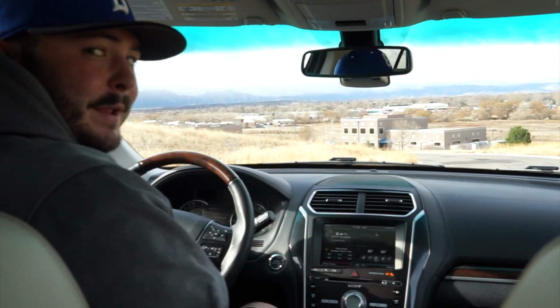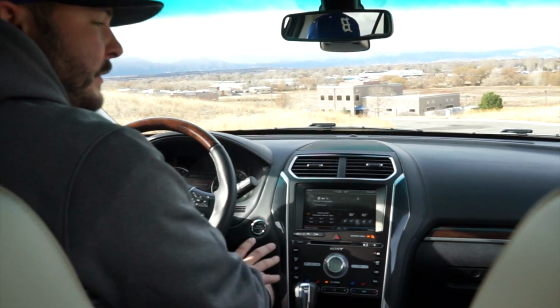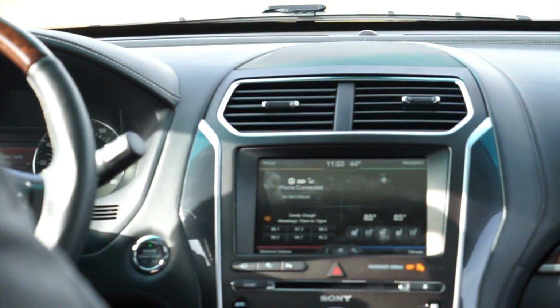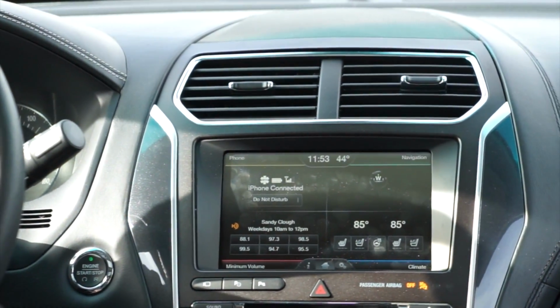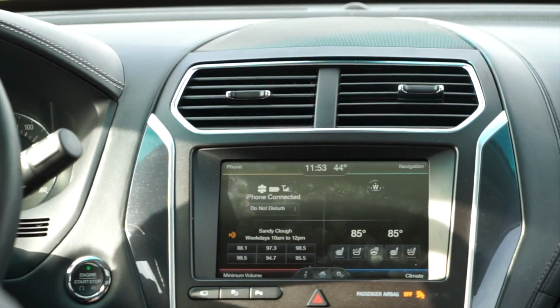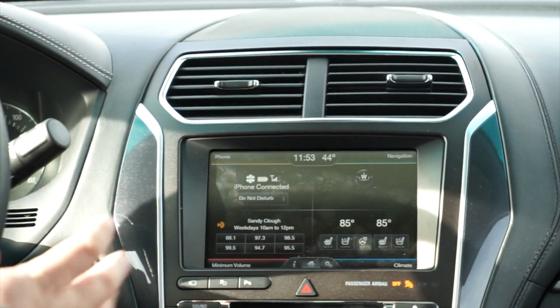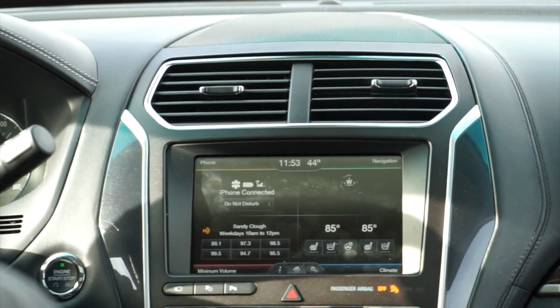All right, fans, before we get on our driving, wanted to show you the infotainment system. This does have the MyFord Touch system, which honestly is antiquated and out of date, and that's why Ford is going to the Sync 3 system for 2017. So that is going to be a major difference for 2016 to 2017. If you like the MyFord Touch system, head to your Ford dealer now. Get them while they have them. If not, it will be the Sync 3, which is a personal favorite of ours.